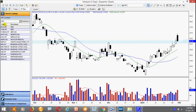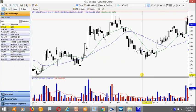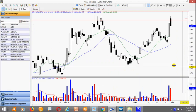AEN had a very strong move the day before. Again, there are quite similar patterns to Ventures, with the gap that actually failed and the high volumes. Again, we'll see how it turns out. If it can trade sideways with low volume, that would be healthy, and we look for a break on the upside.